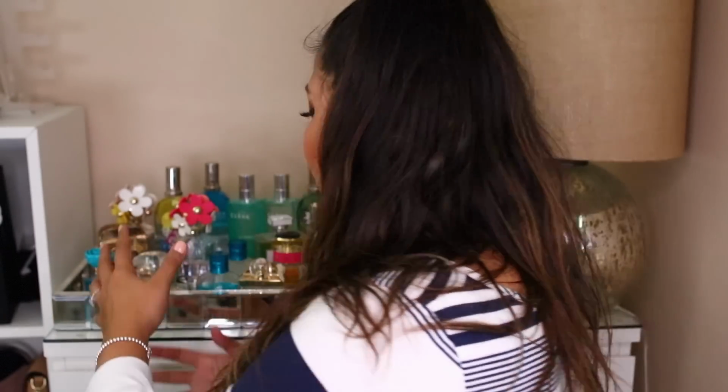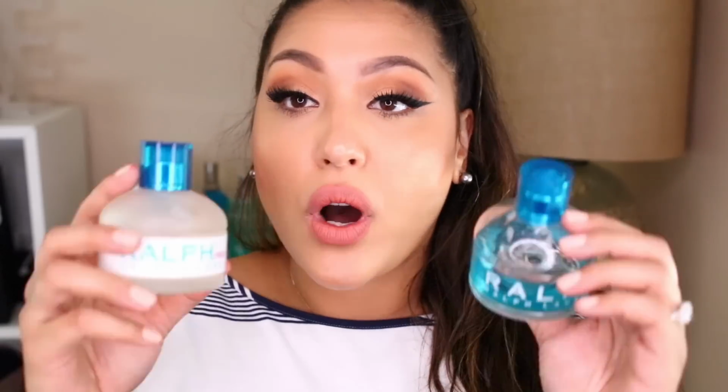Now the next one, I feel like I should go through all the blue ones. Now let's go on to some other ones that are pretty similar. Ralph Lauren, I've been wearing this since 6th grade. This is my very first high-end perfume ever. The way I discovered it was one of my best friends at the time, her older sister had this perfume. So she was dipping into her perfume, and her big sister would get so mad, and then I wanted to try it, and I said it smells so good. So I asked my mom and dad, and we got it, and I was super excited, and I've worn this since 6th grade, so it's been forever.